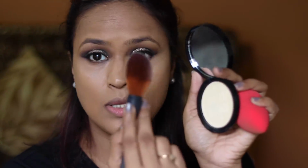I'm going to use this brush. This is from Givenchy brand, and you can buy it from Amazon. I really like it for setting the under eye makeup. So I'm taking a little bit of it, and you can see it's tapered. It's like an egg shape.